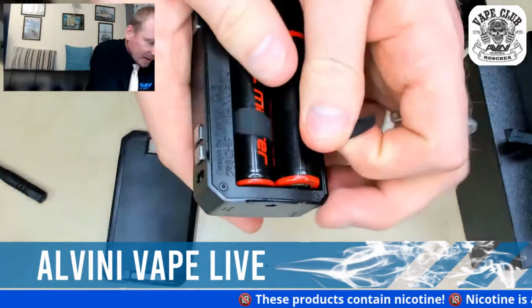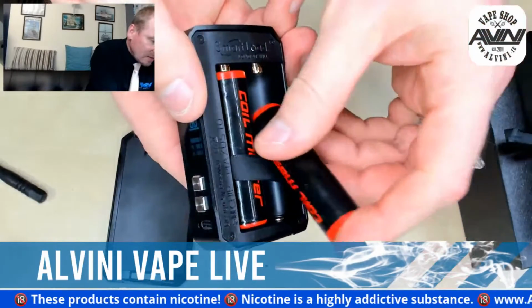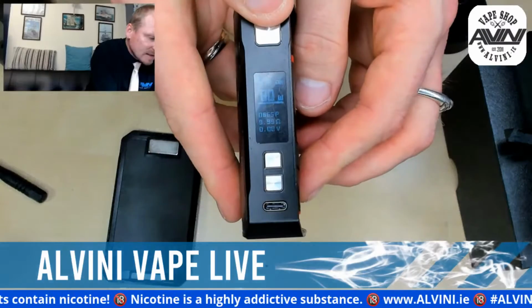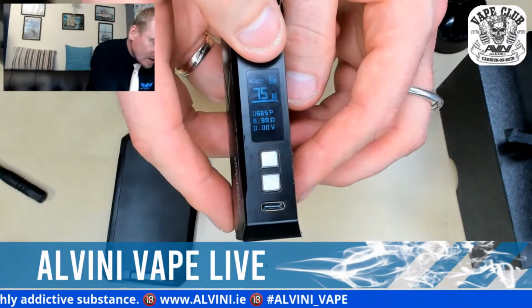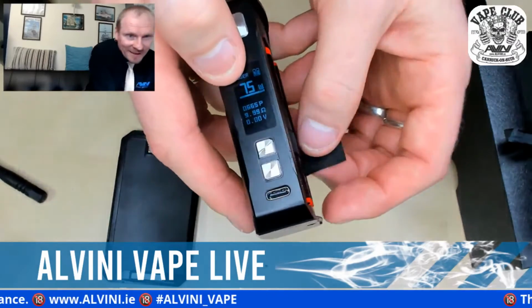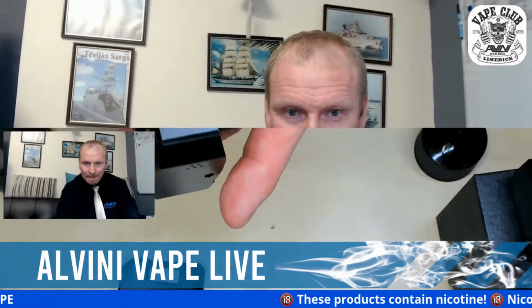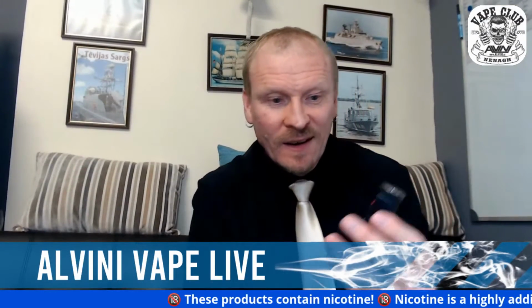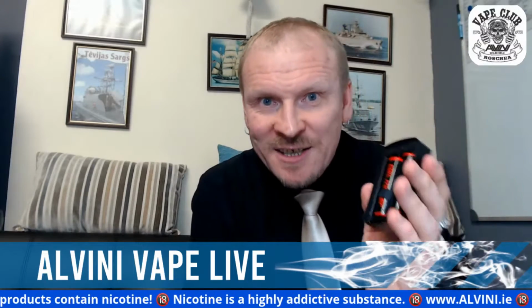And it doesn't matter if I turn the battery now with positive up, it's the same thing. Both batteries are being registered. So this basically means it doesn't matter which way you put in the battery. It's always going to work. Really, really nice and cool feature.